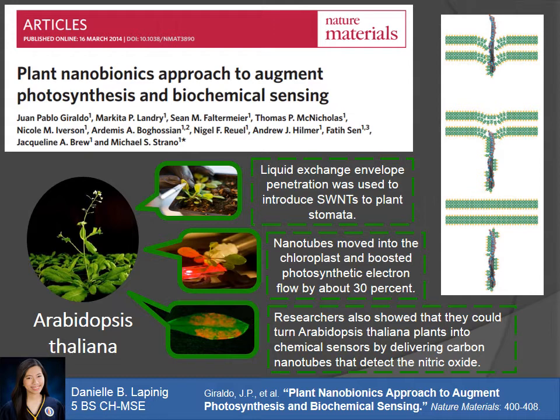Moving on to living plants, they introduced nanotubes to Arabidopsis thaliana through vascular infusion, or application of a solution of nanoparticles to the underside of the leaf, where it penetrated tiny pores known as stomata. The nanotubes moved into the chloroplasts and boosted photosynthetic electron flow by around 30%. The researchers also showed that they could turn Arabidopsis thaliana plants into chemical sensors by delivering carbon nanotubes that detect the gas nitric oxide.